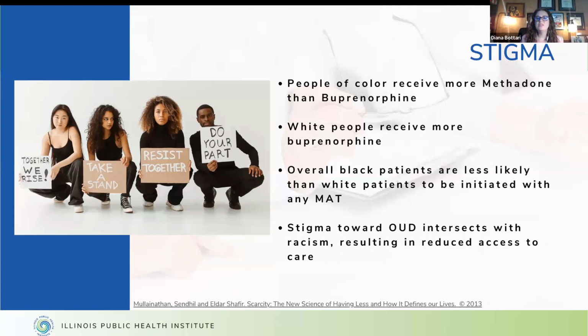People of color receive more methadone than buprenorphine, and white people receive more buprenorphine. Overall, Black patients are less likely than white patients to be offered any type of medication-assisted treatment or medication recovery. So whether that be methadone or buprenorphine. And stigma towards opioid use disorder really intersects with racism, resulting in reduced access to care.